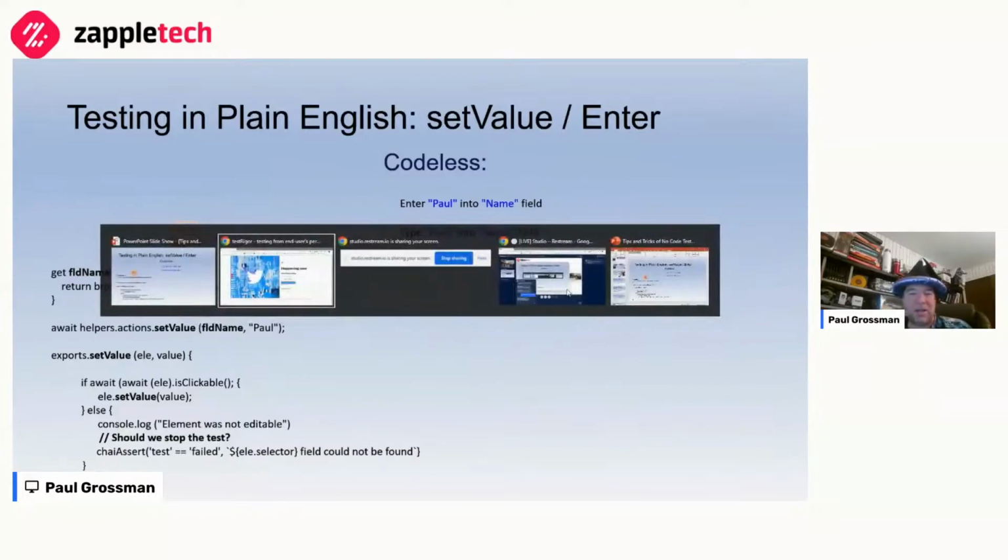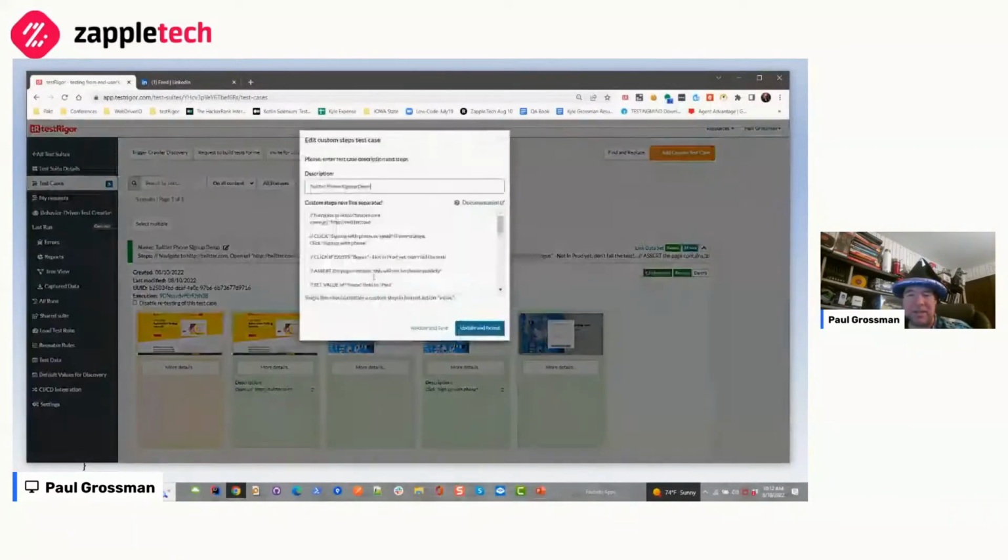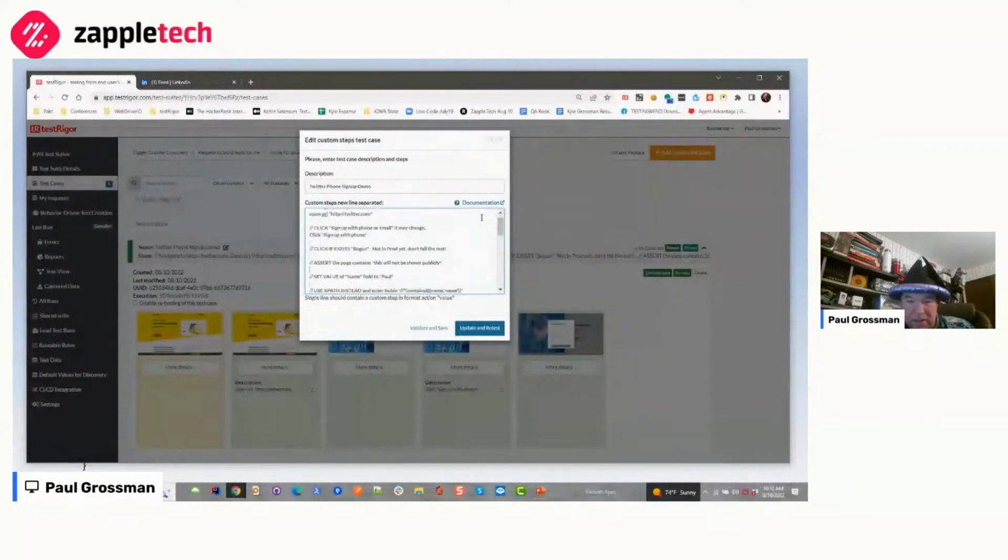Let me go take a look at our demo and see how this is going to work out. I'm going to go edit my test case. And it says here, click on the sign up with phone. And what was I going to do? I'm going to go set a value. So I need to set a value of the name in here. So I'm going to say, enter Paul into name. I believe we're going to do that. We'll make that a capital over there because we're entering the name in there. I don't think there's any other validations we're going to do there.